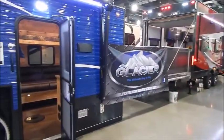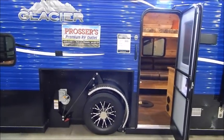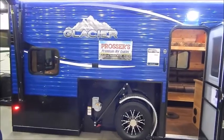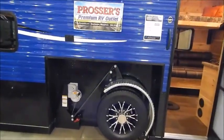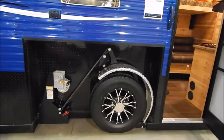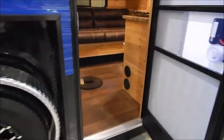All right, this is not a lowrider. Nope. This is something kind of unique to the upper Midwest or colder regions. This is a tow-behind ice shack. If you look here at the wheel, it's kind of unique. It actually has a mechanism that raises the camper up and lowers it down right to the ground so that you can go ice fishing.